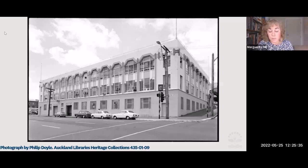The building has a reinforced concrete frame with a rendered brick exterior. The main entrance of the building is particularly elaborate with Art Deco style chevrons and a canopy. I'm a fan of Lippincott's detailed window joinery, and you can see examples of that here.